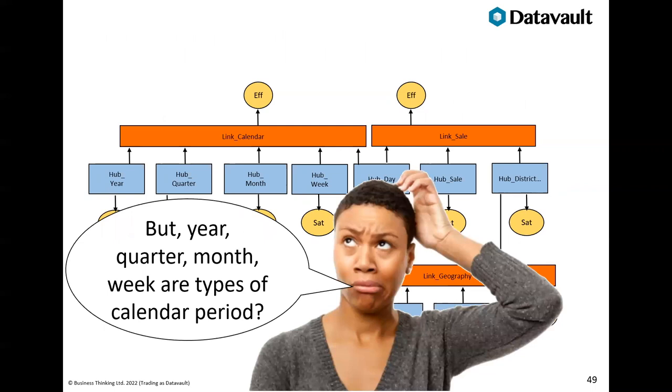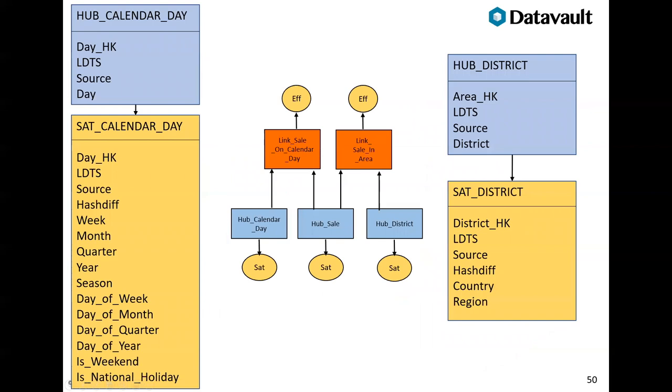Now, year, quarter, month, week, they're all types of calendar period. And likewise, the district, region, country, they're all types of geography. So we could start to abstract this down a bit. Okay, so we could have a hub for a day, and the satellite could vary the attributes attached to that in terms of the week, month, quarter, year. And the district could do the same thing. I'm not saying this is the best way of modeling it. I'm just saying it's an alternative way of modeling it. And it certainly reduces down the number of entities that we have, modeling down to the essence of what we're trying to show here.